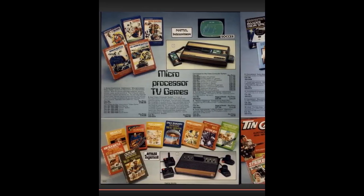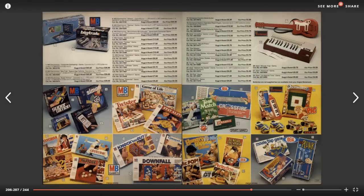Head to the 70s version of the catalogue. Things have certainly picked up for kids, with the invention of electronic games, lots more to choose from.